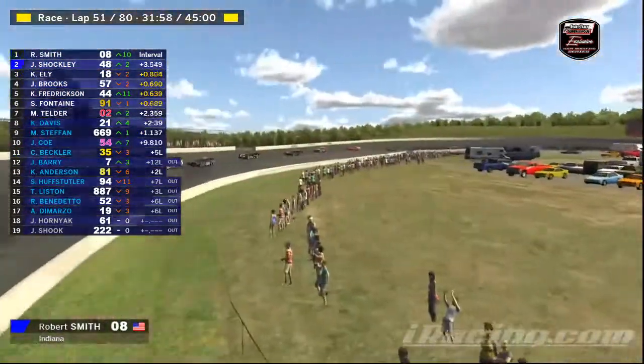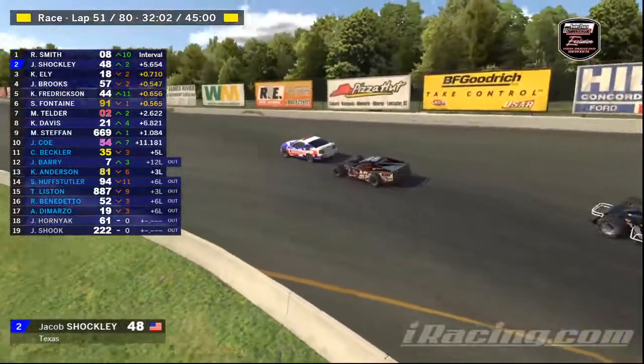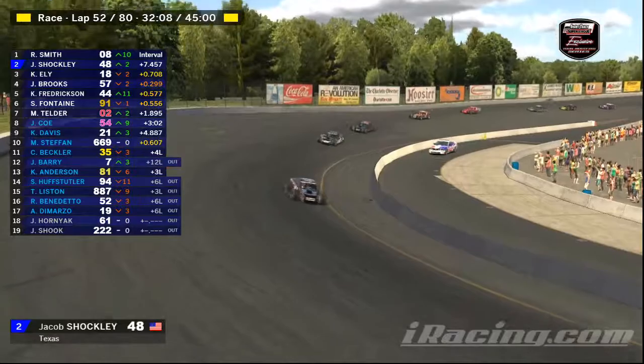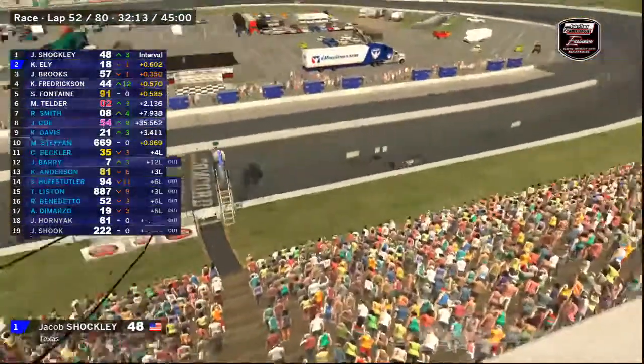Robert Smith catching up to the back end of the field. He has been waved past the pace car. That means we're going to go racing. There you go, pace car is in. Jacob Shockley is your leader. He's very early on the gas here, and he walks away from Kyle Eli.